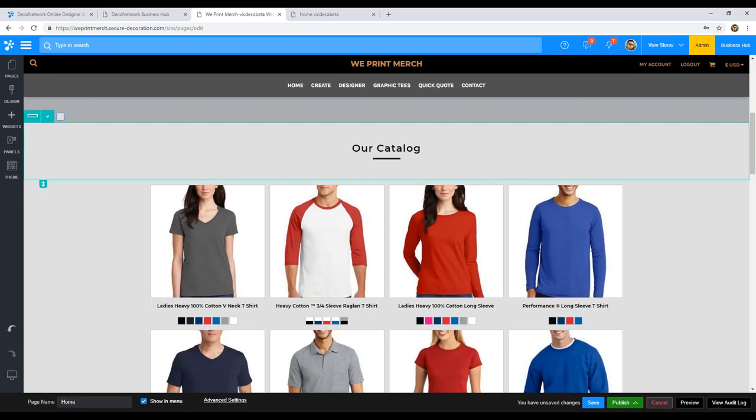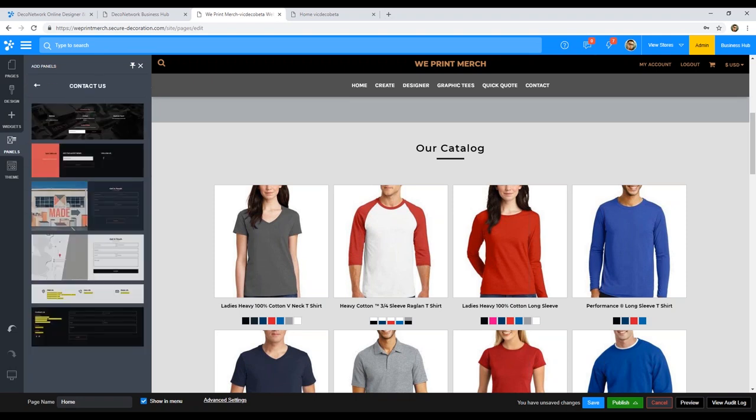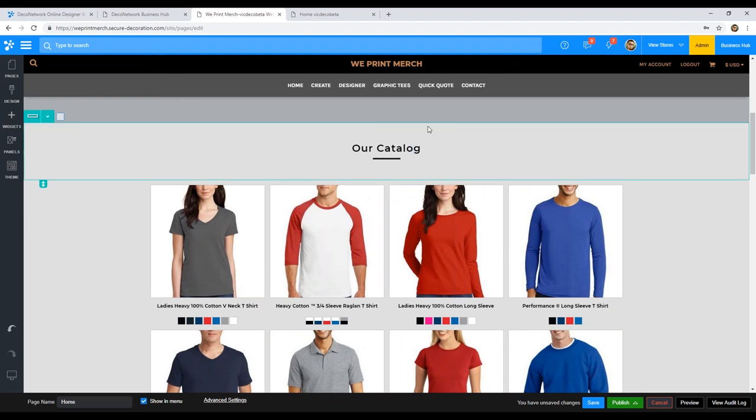Okay, a few other really great things are panels. So besides just dropping in elements, we have a lot of pre-built content for you guys. So for example, let's go on Contact Us. We have pre-made contact forms. You can click, drop on your page, make adjustments, make them fit your own branding. But they're really excellent starting points, and you can really get some inspiration. So you can grab one and then just drag it in there.